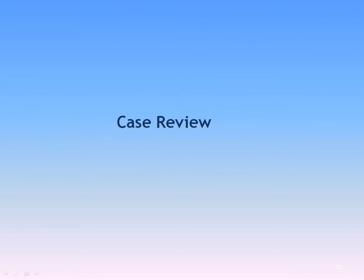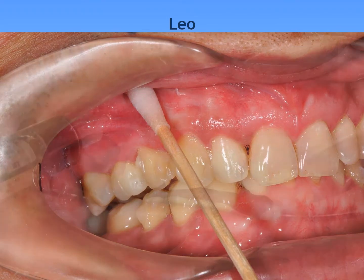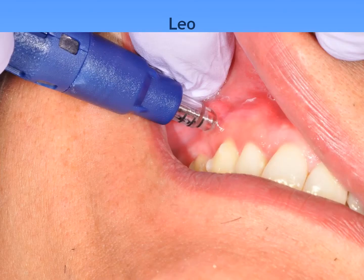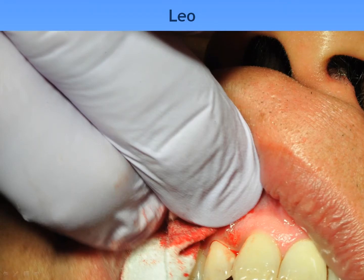Let's take a look at a few cases. These are cases that I showed similar in my first lecture. Leo was one of the first people that we used Propel with, and I'm just showing using it with a cotton swab here. We're going to go ahead and anesthetize him with some Septocaine in this case. And then we go ahead and start right in on the micro-osteo-perforation. You get a little bit of bleeding, and I show these slides because I want to be realistic about the fact that there's a little bit of bleeding, but it's really easily addressed.